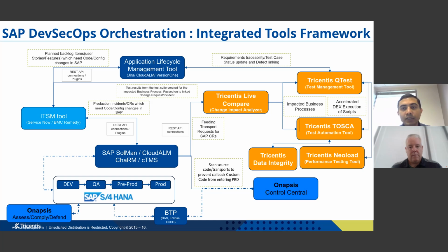And we can also see here that Tricentis is also integrated with the ALM tool. In most customers, they use Jira as the ALM tool for their agile project management. And even we use Cloud ALM itself as an agile application lifecycle management tool, and VersionOne in some of the cases. So in all cases, the Tricentis toolset directly integrates with Jira, so that all the testing statuses can be exchanged between Jira and qTest, and also the requirement traceability happens between both applications.